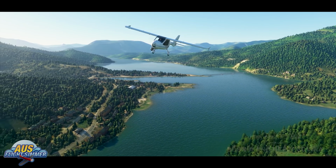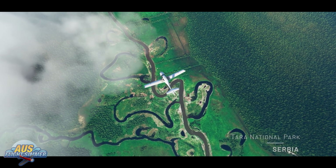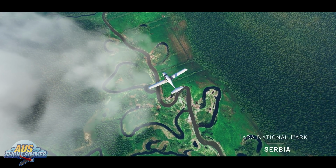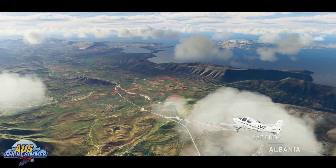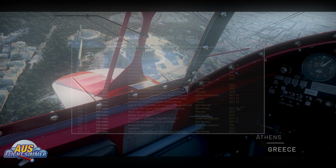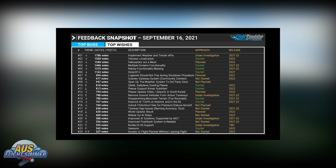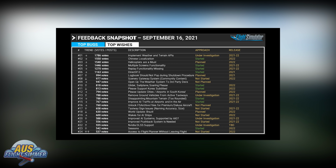A new feedback snapshot this week has been updated, and I wanted to take a closer look. Since the end of 2021 is coming closer, are we going to see some of these things implemented in the sim in the next couple of months? So let's take a look at the top ones. The first one is the implementation of weather, terrain, and APIs, which now has a possible release of 2021, but we're most likely going to see it in 2022.